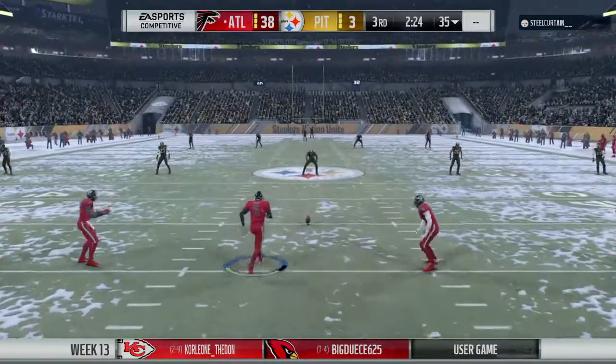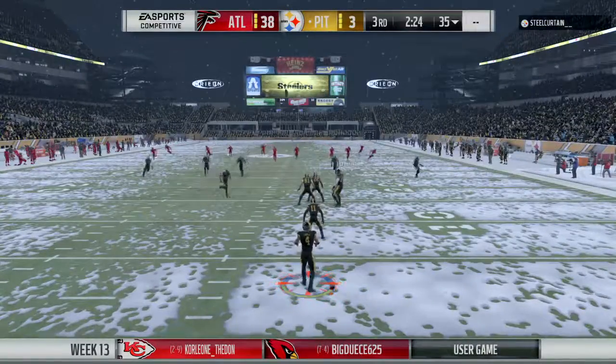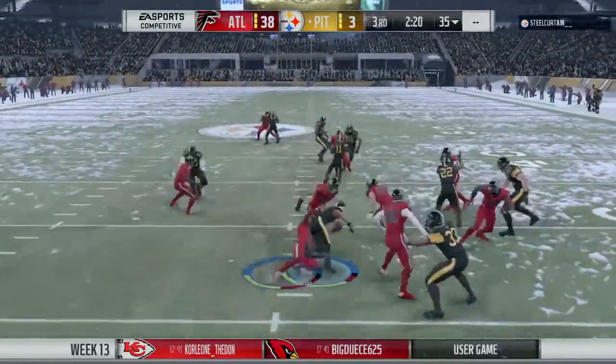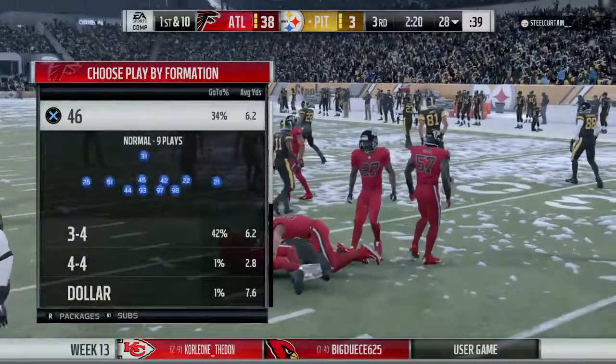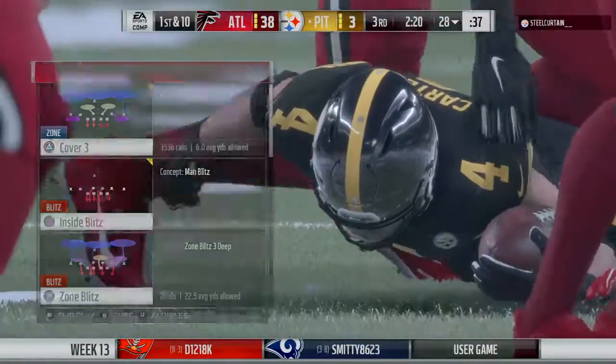Here's Bosher to kick it away. This is taken at the 3. And he'll take it past the 25 and up to the 28-yard line. Now the Steelers offense gets ready to get back onto the field.